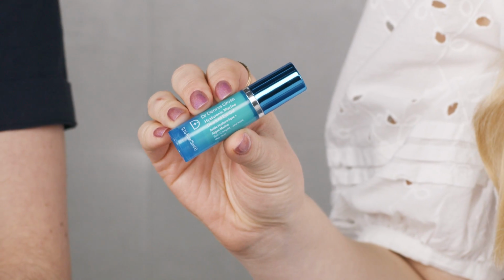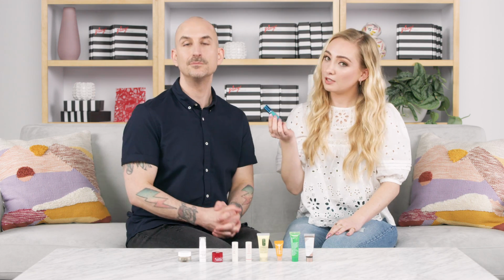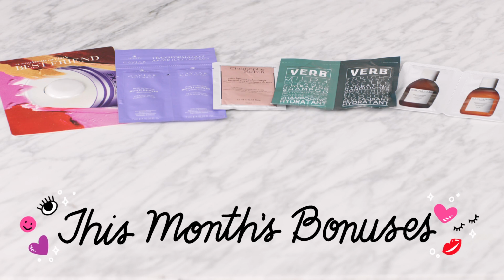So last from Dr. Dennis Gross Skincare, we have the Hyaluronic Marine Do It Right Eye Gel. This is a beautiful, lightweight formula that's going to smooth and hydrate your under eye area. It has a great combination of hyaluronic acid and Japanese green caviar algae. It's the ultimate duo for hydration.